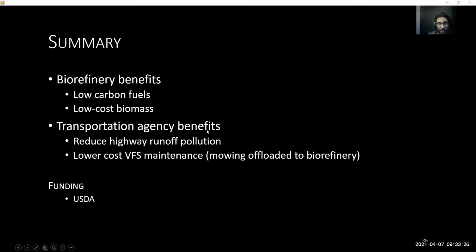For transportation agency benefits, we're reducing the amount of runoff pollution, which is a major threat to waters in Western Washington. And then we can lower the cost of the VFS maintenance by offloading the mowing to the biorefinery.